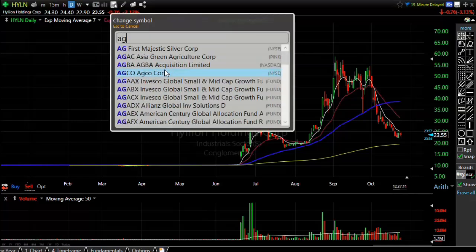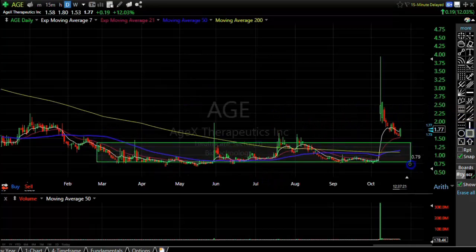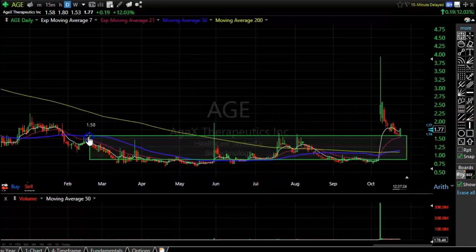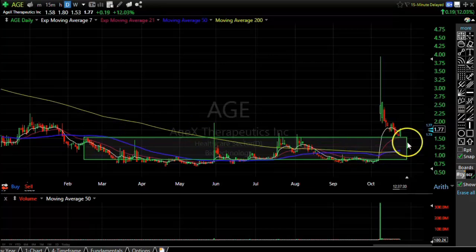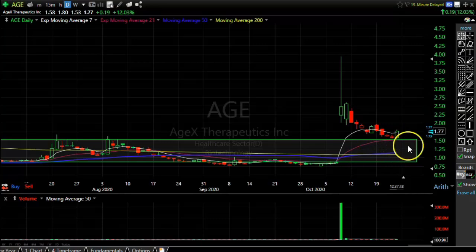Another one that I had on the watch list from last week was AgeX, and it came down. I missed out on this one because I was watching another stock, and I had my alert a little too low, so it never touched it and alerted me. I had my alert at $1.49 and it never touched that. But as we can see, it is bouncing off that support area that I had on my chart from last week, which was at the top of that moving average range.